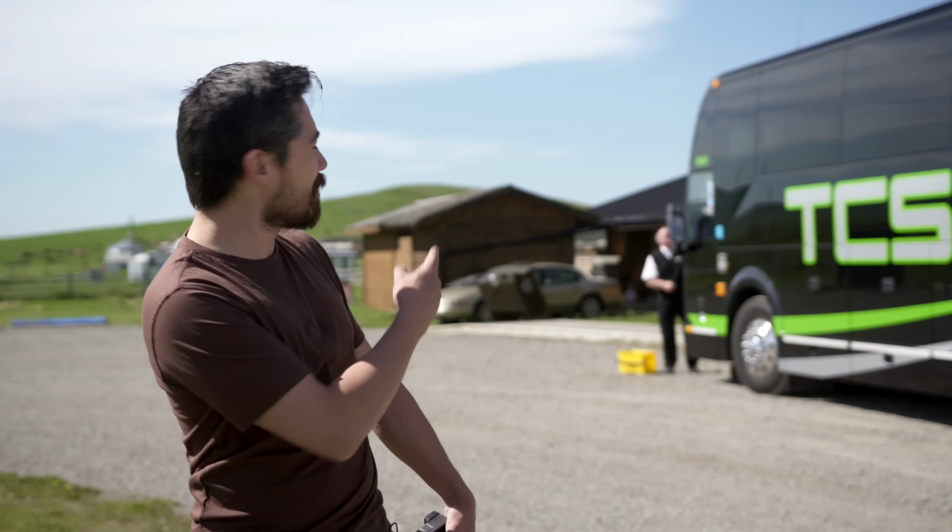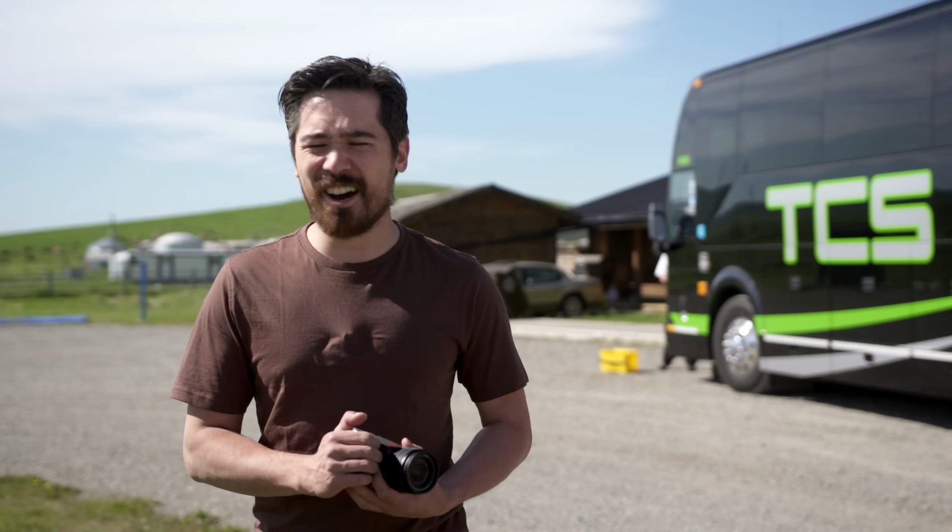Welcome on our road trip with our tour bus. Look at that, the TCS tour bus. We're that big time now. Not really. To be honest with you guys, we actually drove in a 2007 Pontiac Vibe today, and our budget barely covered the gas.